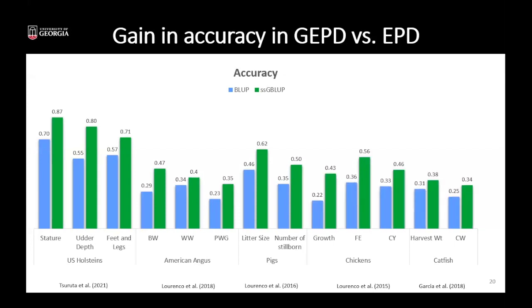So basically here, we don't need to talk about which specific species or which trait they're using. The overall big picture here is that across species and across traits, the genomic selection, the genomic evaluation, has a higher accuracy than the pedigree-based evaluation. And so it's a continuous case for the use of genomic information and goes to show how much more accurate our GEPDs are compared to our EPDs from just using pedigree information.